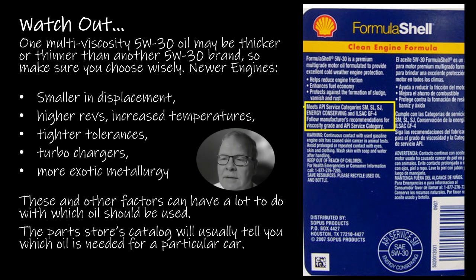Smaller displacement engines, higher revs, increased temperatures, and there's gasoline direct injection. I'll talk a little more about that again in a minute, and why that would take another kind of oil. Better oil. Tighter tolerances. A lot of these engines now are built with tolerances just about to aircraft specifications. Turbochargers are more significant than you think because they spin hundreds of thousands of RPM whenever you're really getting on it on some cars. More exotic metallurgy. The metals are different than they used to be.